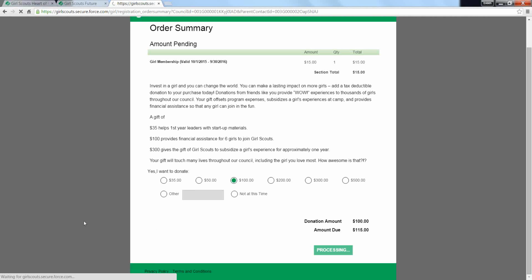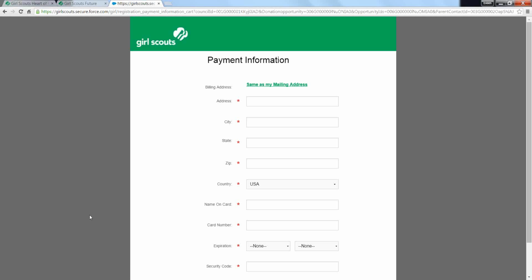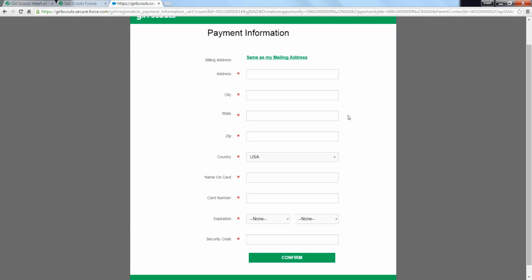This will take me directly to a payment screen. Now, since we are in a demo site, we're actually not going to be completing all the information on this screen. However, I'll just show it to you. Again, I can click that my billing information is the same as my mailing information, and then this is the area where I would be putting my credit card information. Again, I'm not going to do that at this time, and we're going to stop here.